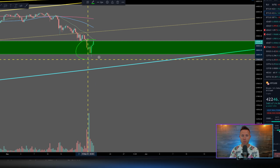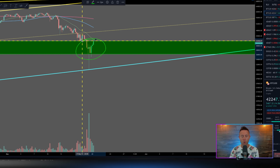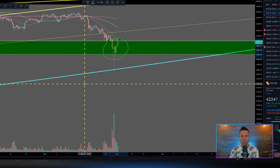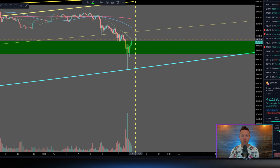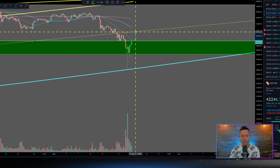Here's our macro support. We want to see Bitcoin hold, right? That we started talking about right on the weekly. We want to see Bitcoin hold this green area at the very least. We want to see it start closing candles, and it all starts on the zoomed in. Here's the 6 hour chart.